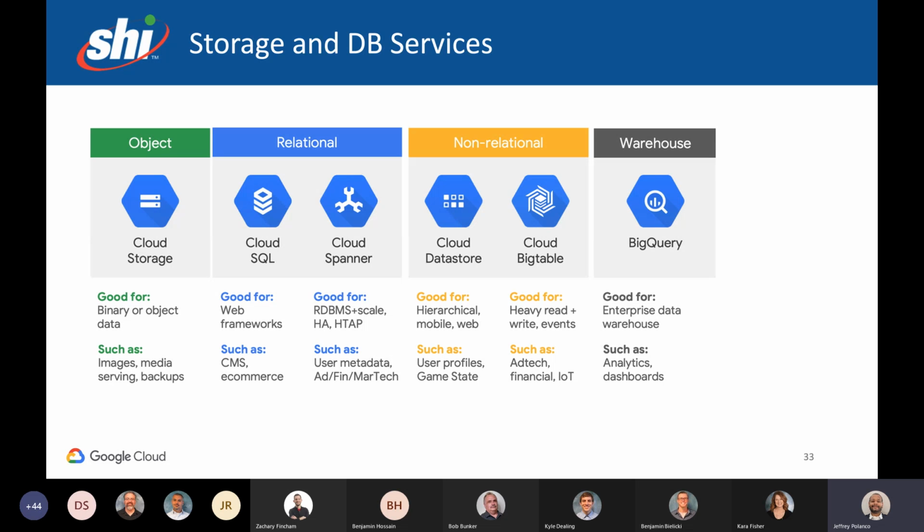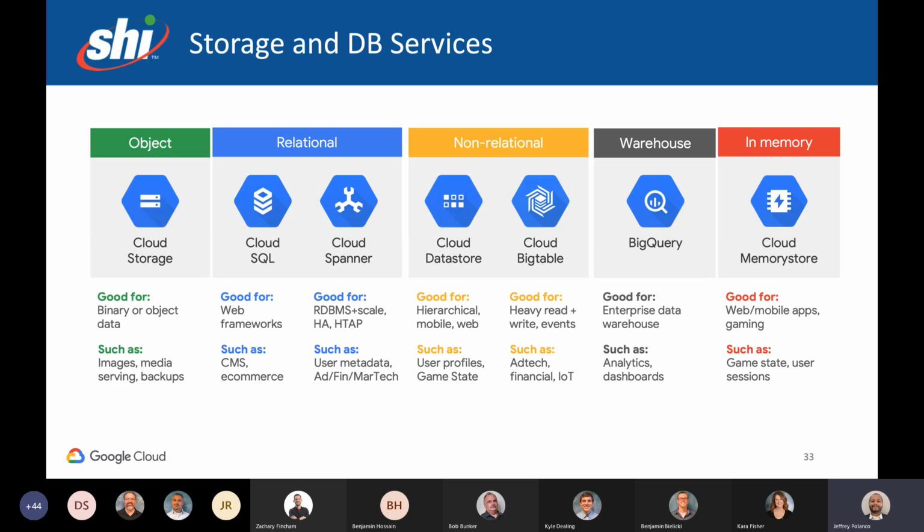In the enterprise data warehouse space, we have BigQuery, and it's good for analytics and dashboards. And then last up is Cloud Memorystore, which is Google's in-memory service. So Memorystore is a scalable, secure, and highly available in-memory service for Redis and Memcached. It's good for web and mobile apps or gaming, such as game states and user sessions.